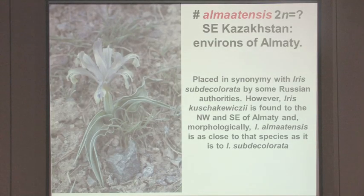And then Alma atensis from around the city of Almaty in southern Kazakhstan, but northwest of Almaty and southeast of Almaty you have pure Kushikovitsii, and Alma atensis is greenish flowered, and some Russian authorities place it with Iris subdecolorata, but as far as I'm concerned it could just as easily be a greenish flowered form of Kushikovitsii. Now, the literature states that Alma atensis is probably extinct in its type locality, but in gorges next to the type locality you get green-flowered Kushikovitsii, or what the local botanists are describing as Kushikovitsii.